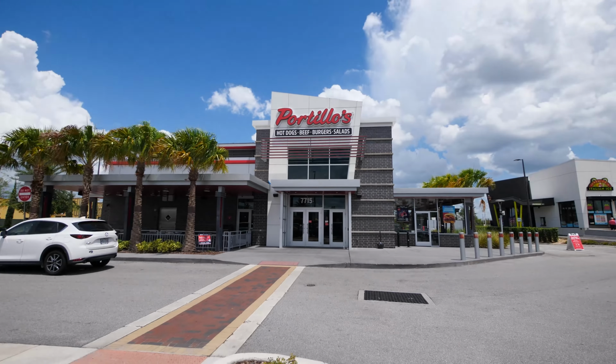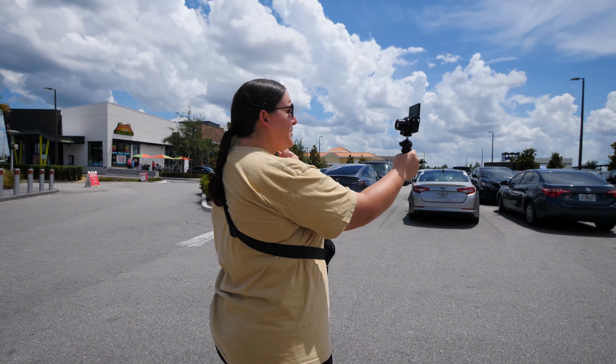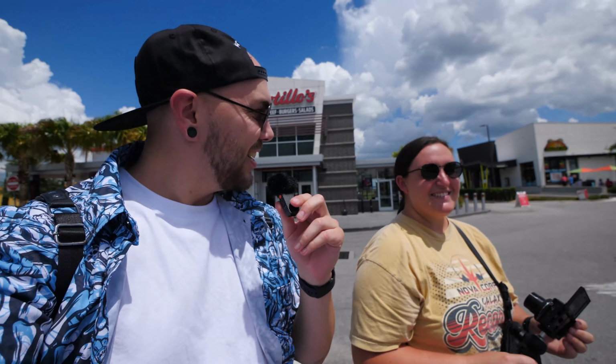This restaurant has some of the best fast food in the game. Let's go eat at Portillo's. There's a chance this place has some of the best fast food in the game. Let's go eat at Portillo's.